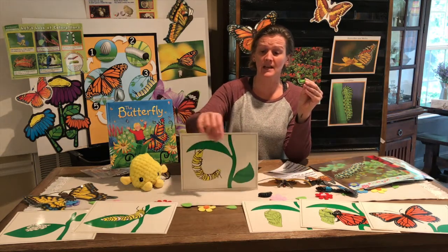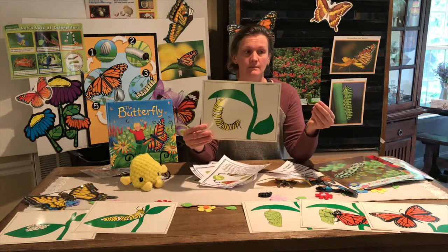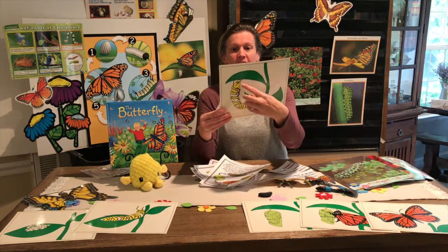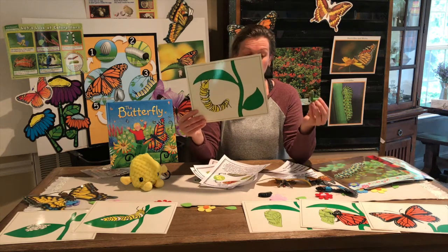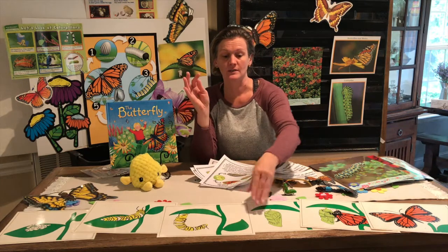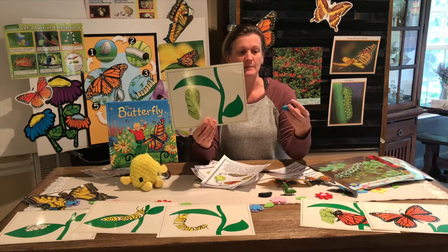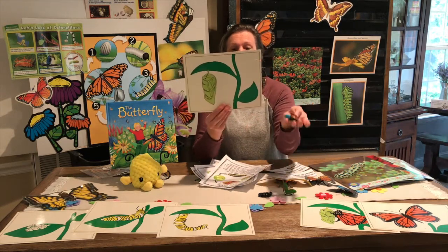Well, once it's big enough and fat enough, once it's a full grown caterpillar, it's getting ready to change. It has attached itself to a leaf and it will make a special shell around its body. And here is that special shell. Spins this chrysalis, right? Spinning, spinning the chrysalis.